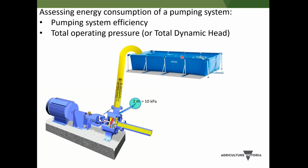So just as background, when we're assessing the energy consumption of a pumping system, there are two main components that we look at. There's the pumping system efficiency, which is essentially how efficiently the power or diesel is converted into the movement of that water in the pumping system itself. And the second part that we look at is the total operating pressure. So what pressure is that irrigation system actually having to push against to get water through the irrigation system itself?